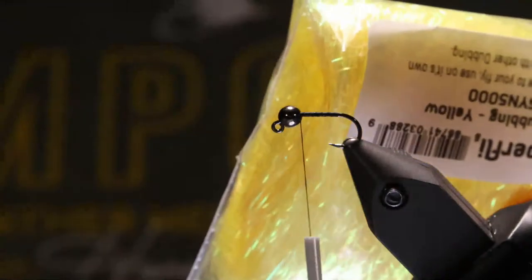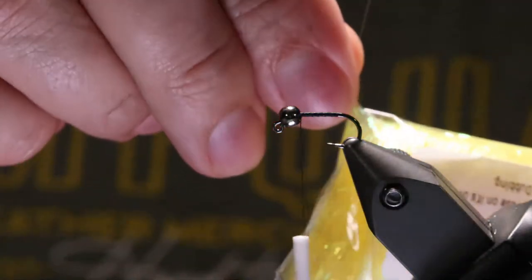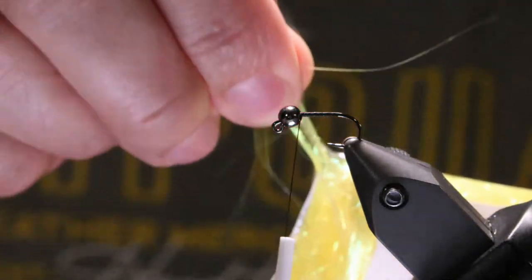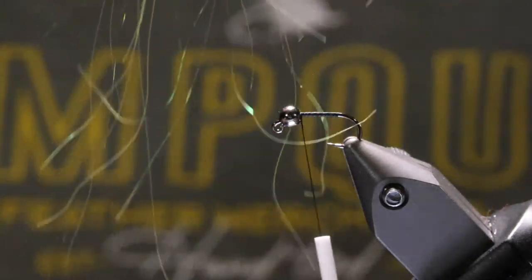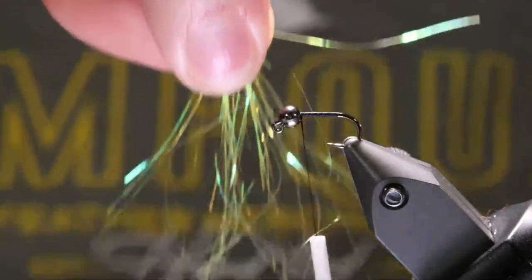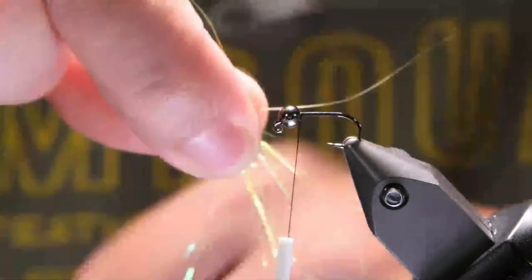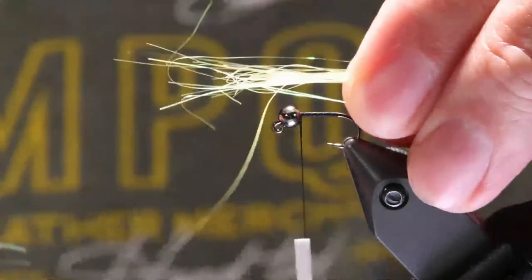Okay, so I've got some Superfly Ice Dub in yellow. It is super duper duper bright. And the main reason I'm using this for the tail, I want you to watch. One, it's not going to float. It'll absorb the water quick. Pull out. See how long these fibers are and how straight these fibers are? That's exactly what I want for this tail. If it was a normal ice dub, it was a little crinkly, and it'd be hard to use as a tail.